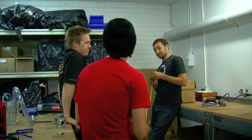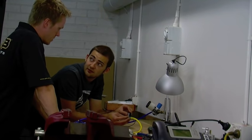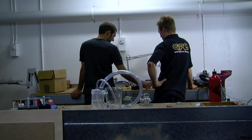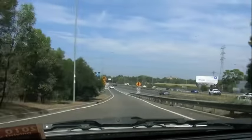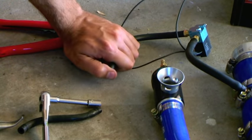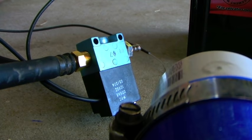We're back at GFB's workshop and brainstorming ways of getting a valve to work on a naturally aspirated engine. We've come up with an idea, so we're going to bench test our design first to see if we can get it to work. Okay, back to the Mighty Mods garage. We're using a heap of leftover parts from other projects. Intercooler piping, an old car battery, pneumatic solenoids, tyre inflators, clamps and heater hose make up our contraption.